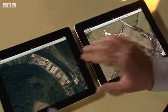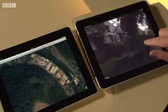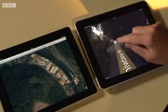And one thing that is missing on Apple Maps that people have got used to is Street View, which is a feature obviously of Google Maps that people use to sort of find their way even around a country lane like this. But a bigger complaint is about the accuracy of the mapping software.